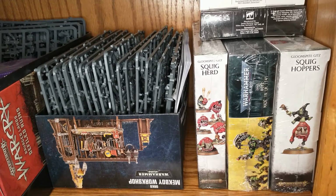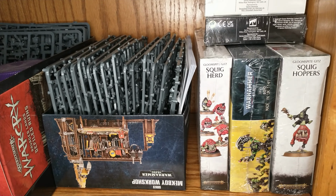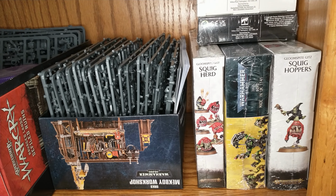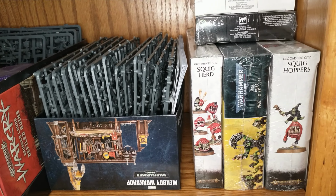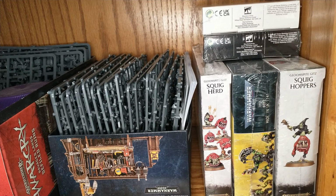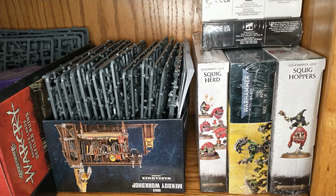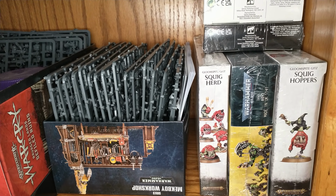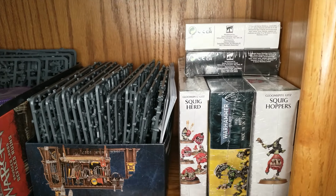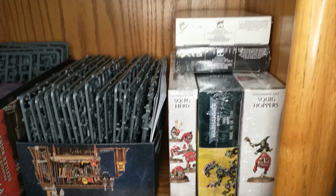In this video, we're going to talk about the myth of the pile of shame. So I have my shelf here. This is maybe shelf of shame. It's the shelf of opportunity. This is where models come to have the opportunity of getting on the table. And that's what we're about here on the channel, is getting your models out on the table.